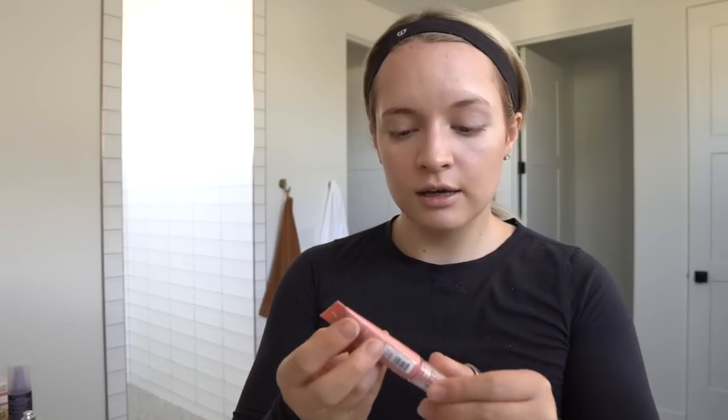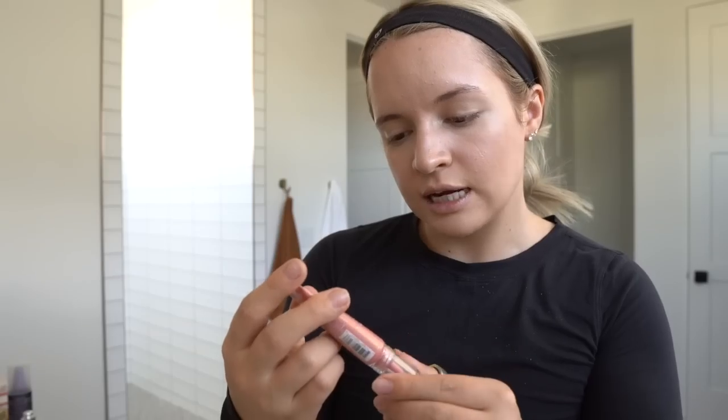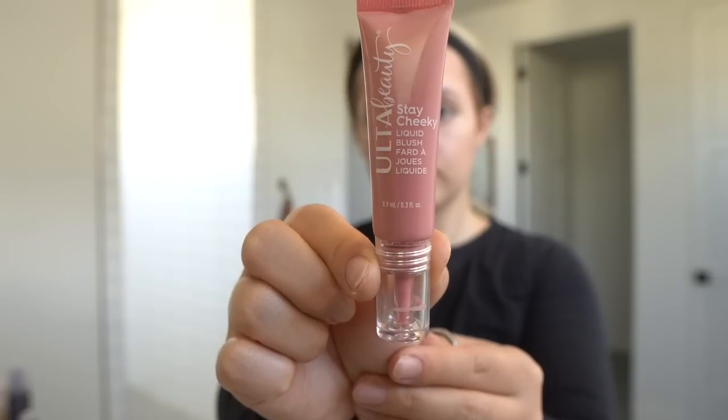I have been loving this liquid blush. It is Stay Cheeky Liquid Blush from Ulta, and Dusty Pink is the shade. I just put a little bit on my hand and do a little bit higher on my cheekbones. And then I also bridge it over my nose because she made a good point when she taught me this. When you get a sunburn, you get it all over, not just on the apples of your cheeks. So I just do it here. And she also sometimes puts a little bit on her forehead, but I just do the liquid stuff right in here. And then later when I do my powder blush, I'll add it in.